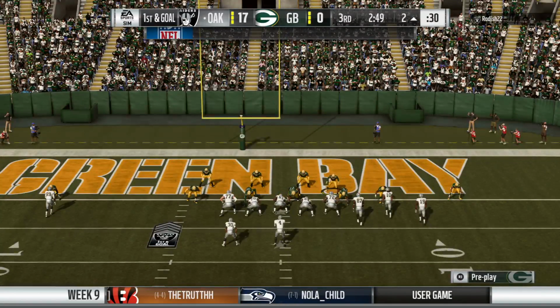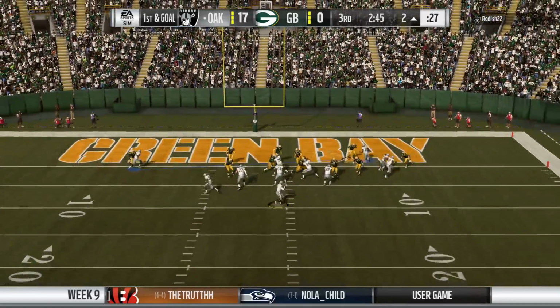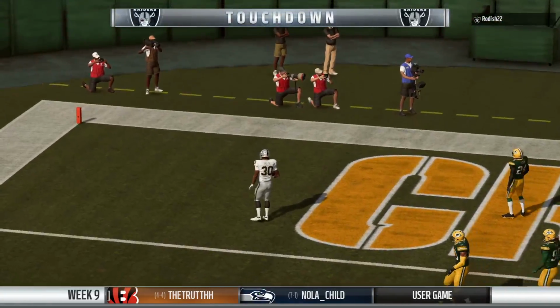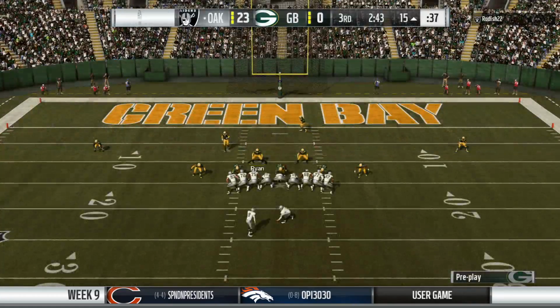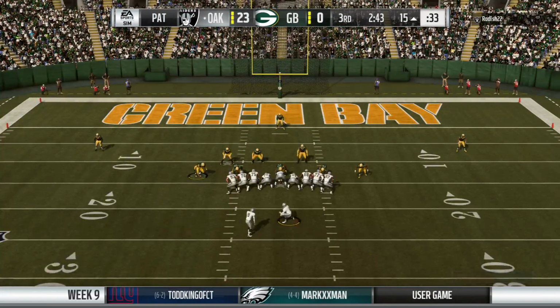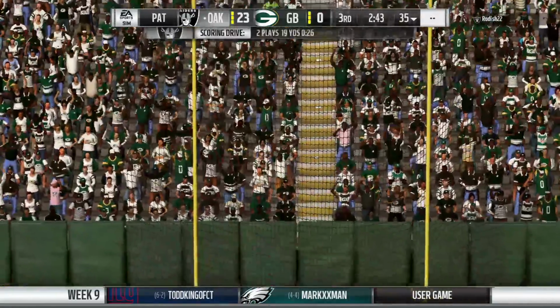One receiver to the left is Cooper. Working from the gun, it's Carr. And he is in. Touchdown, Raiders. A great play there with his second touchdown of the game, number 7 on the year. And the Raiders take advantage of field position on the turnover to cash this one in.